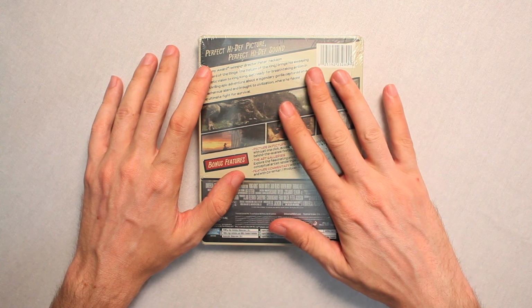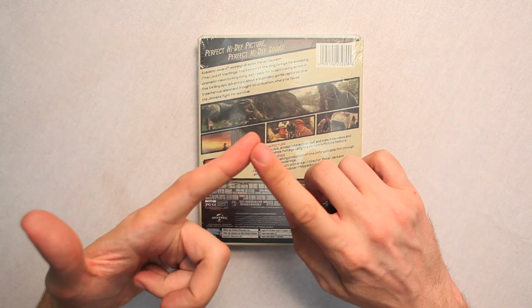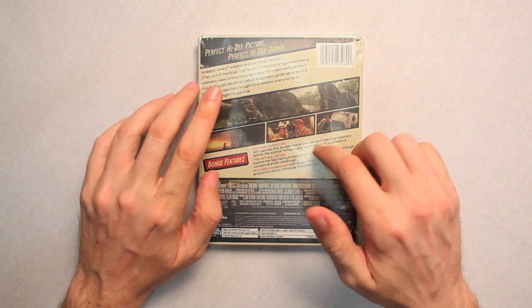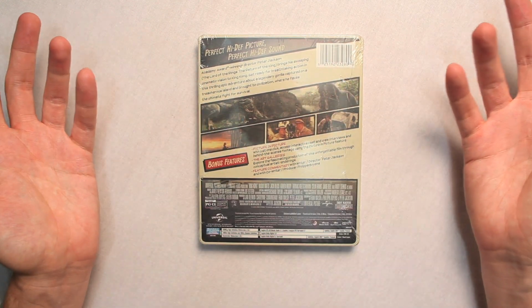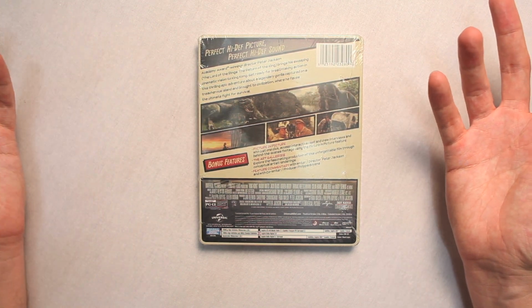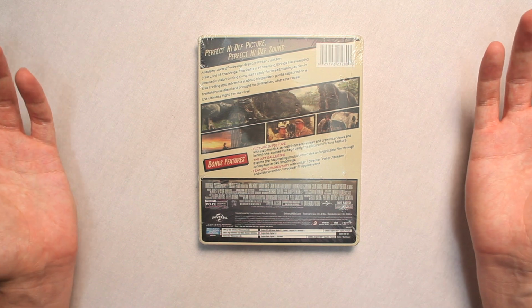I really like this King Kong. I like the original King Kong, Jeff Bridges' one in the 70s. Meh, it's a little weird. This King Kong I like. I hear a lot of people don't like it. I don't know why. It's fun. It's got dinosaurs. It's got Jack Black. It's got Adrian Brody. And it's got Andy Serkis. How can you not like it?